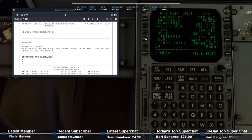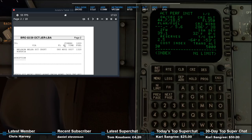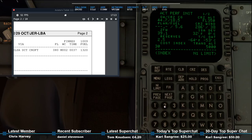Right, zero fuel weight's the same. Reserves will be slightly different. It's the sum of here. We've selected East Midlands for the alternate. That's going to be 2.4 tonnes.